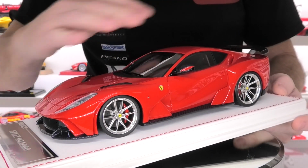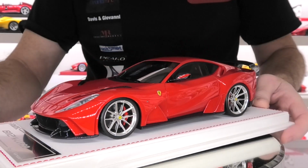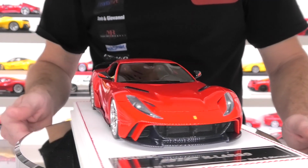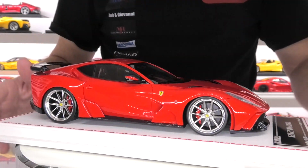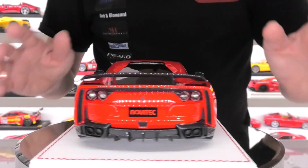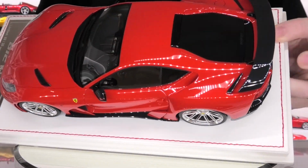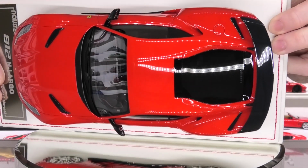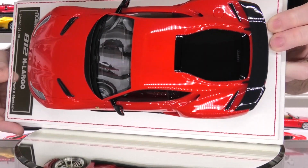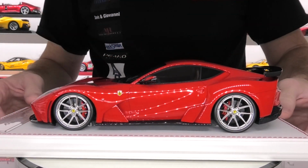So these are all painted in automotive quality paints, and they use all the factory paint codes like I do with my custom models as well. So I think the paint finish is absolutely 10 out of 10 on this model. Absolutely no flaws, polished and shiny to perfection, as you can see. So that's one of the reasons why you pay a little bit more for D&G models, but we'll get into some further details as well.